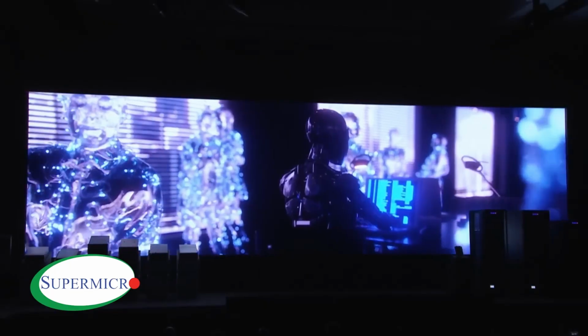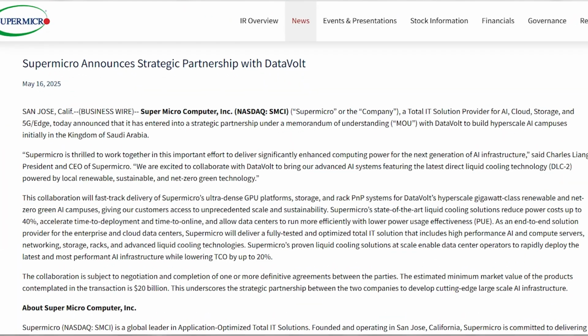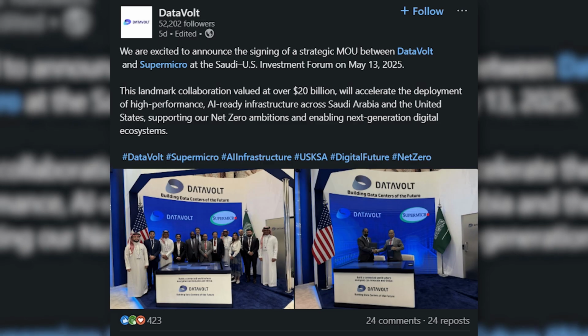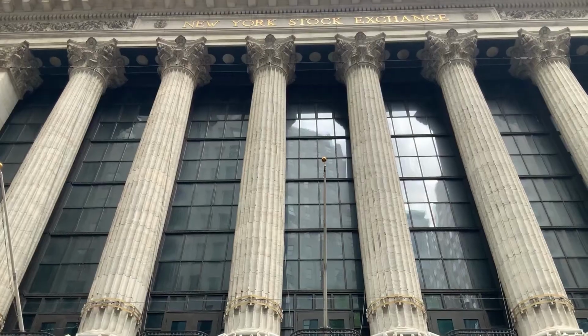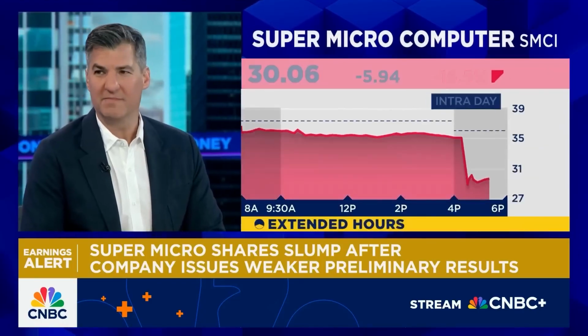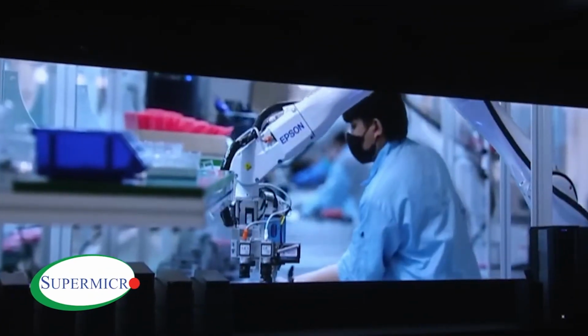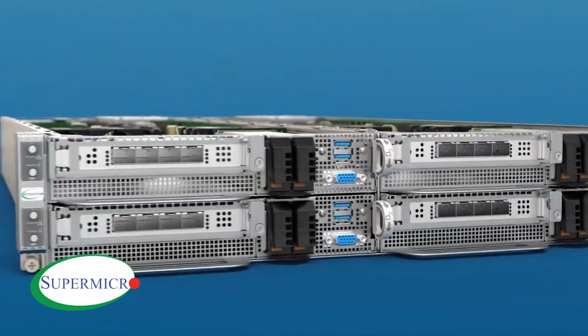SuperMicro Computer surged over 30% last week after announcing a multi-billion-dollar deal with a Saudi data center operator. However, some analysts are still cautious on this tech stock based on its falling profit margins. So, is now the right time to add SMCI to your portfolio, or should you wait a little longer? In this video, I'm going to cover the latest details with SuperMicro and see if this stock is ready to buy.